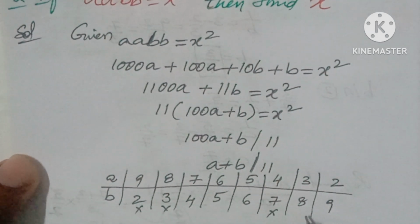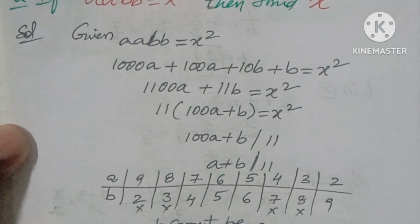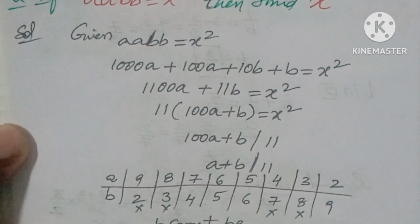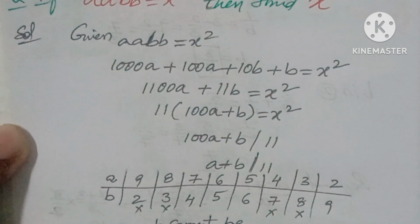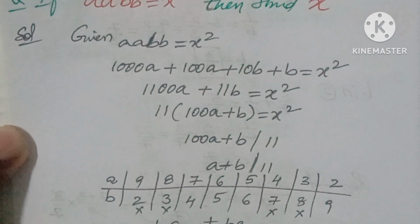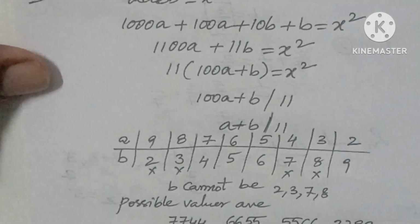We know that the square of a number never ends with 2, never ends with 3, never ends with 7, never ends with 8. So B cannot be 2, 3, 7, or 8. So what are the possible values? Possible values are 7744, 6655, 5566, 2299. So these are the 4 possible values.